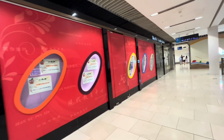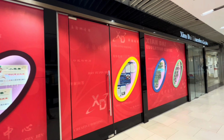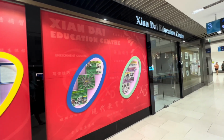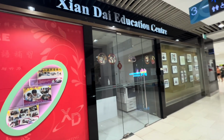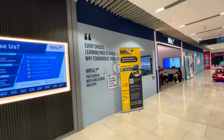Remember, no single book is enough. I suggest mixing different books and practice sets so your child is exposed to a wide variety of question types. And more importantly, go for quality over quantity. Choose books that help your child build understanding and confidence, not just drill through pages.